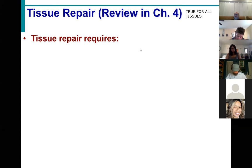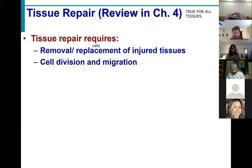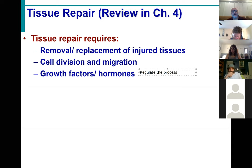For a tissue to be repaired, there are some major requirements that are necessary. First, we have to get rid of all of the damaged tissue and replace the tissue that was there. And of course, to replace it, we need cells, because remember, new cells come from cells that are going to divide. So we need to get those new cells divided and into the damaged area. And do we want to be doing this just willy-nilly, randomly, and hope for the best? No, we need chemical signals, growth factors, and hormones that are going to regulate the process and make sure it happens properly. Now, again, we're focusing on skin right now, but this is true for all tissues.